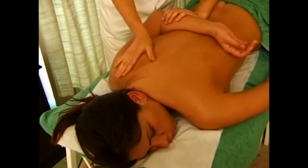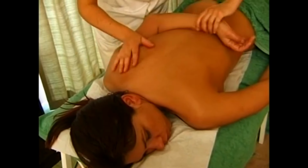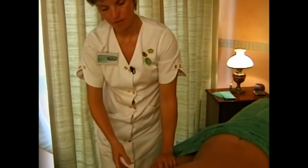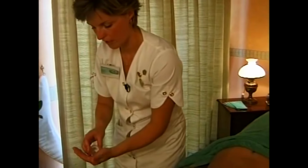Wonderful. Okay, and releasing all that pressure. Nice palm movement over the shoulder. Okay, and releasing the arm back down again. And a little more oil, ready to do the other shoulder.